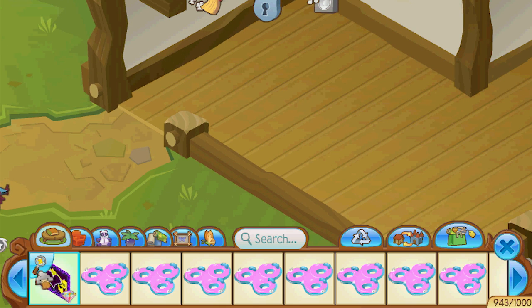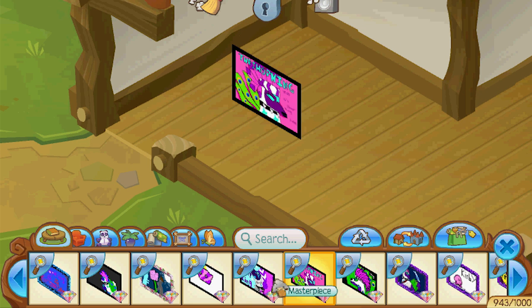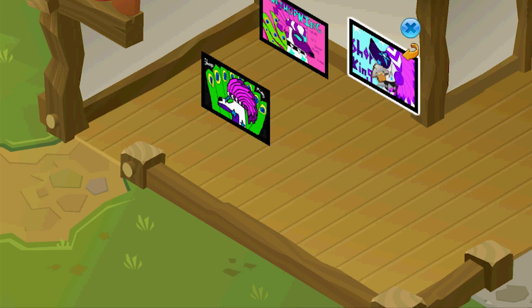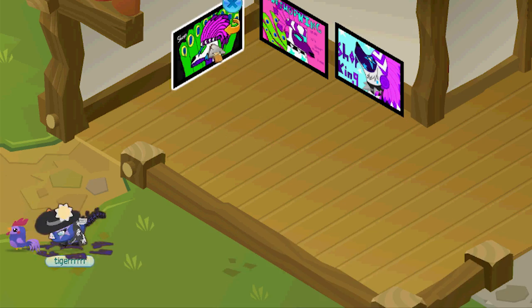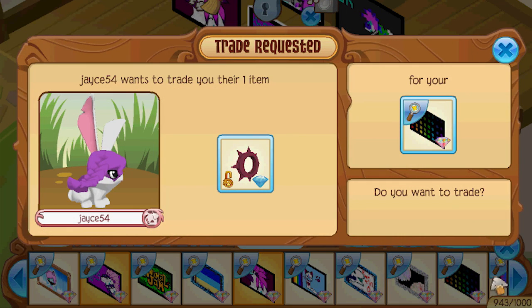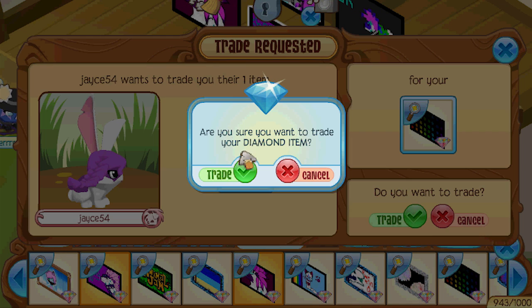Okay. A couple of these Shop King ones I want to show off real quick. I'm going to start getting trades. JC with a magenta spike collar for the dots. Cool.